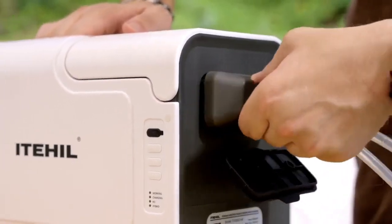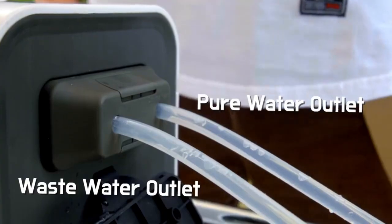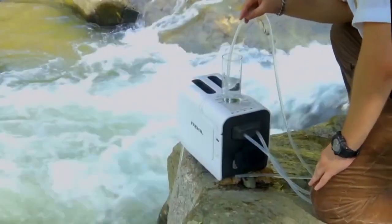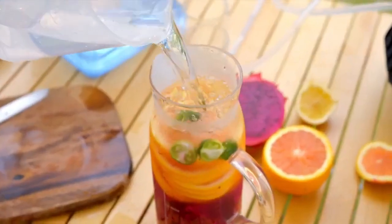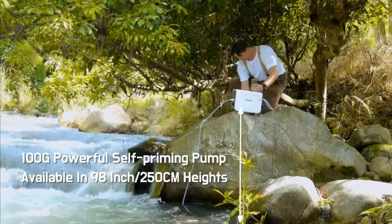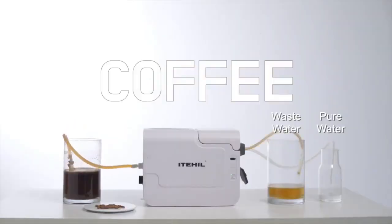Its filters last for an impressive 3,000 liters and can produce 500 milliliters of drinking water in just a minute. Powered by two built-in 6,000 milliamp-hour batteries, the system can handle up to 2,000 filtering cycles before needing a recharge. Weighing only 6 kilograms, it's light enough to carry with one hand, making it perfect for outdoor adventures, camping trips, or emergency situations. At a price of around $299, the T-Hill portable water filtration system.